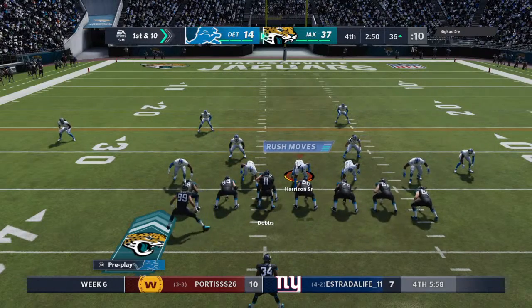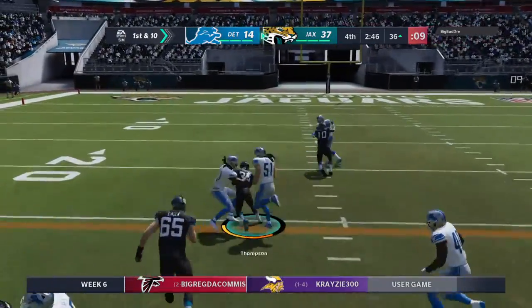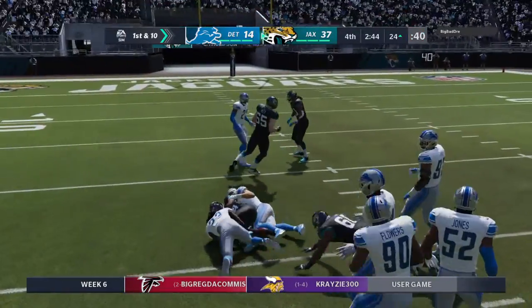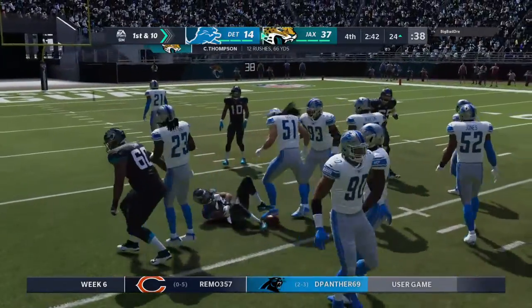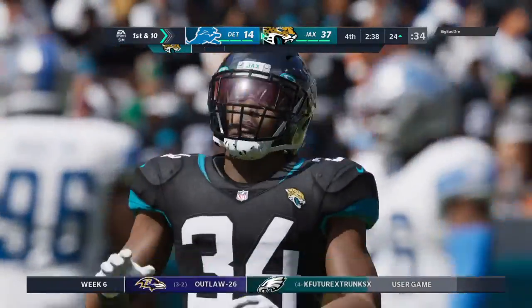Here we go. They'll try and run some clock here as they keep it on the ground. And brought down, but not before they're inside the 25. 11 yards there for Jacksonville and a first down as well.